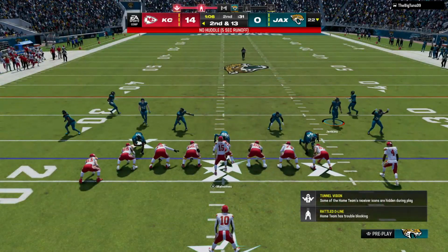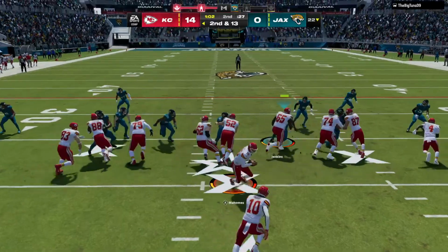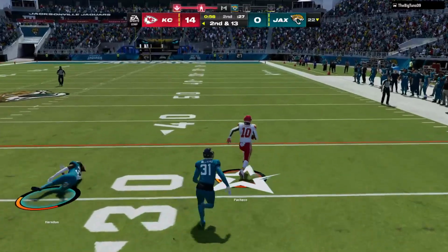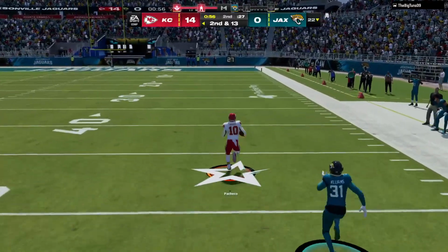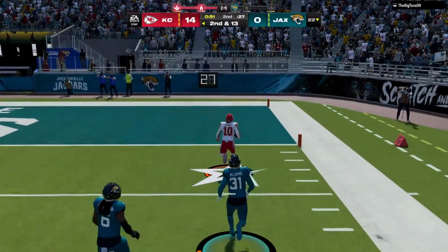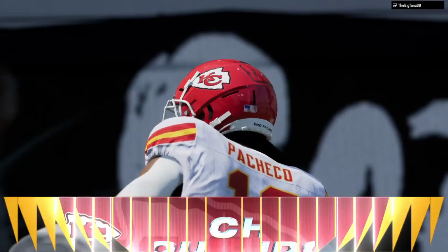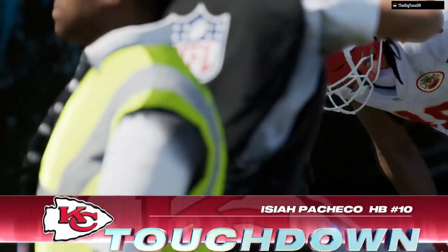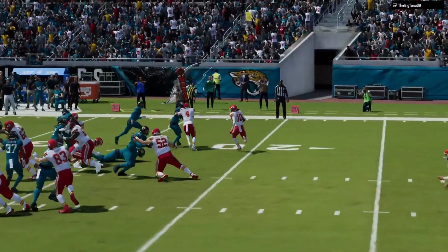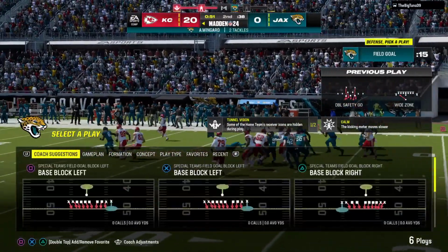And maybe a measure of revenge there. He's had his way in this one, but this time they get him behind the line. Pacheco gets it again on 2nd down. There he goes, right side. Across midfield. He's on his way. And all the way in for a Kansas City touchdown. Isaiah Pacheco with his 2nd touchdown here in this first half. And the Chiefs will extend their lead in the final minute of the half.